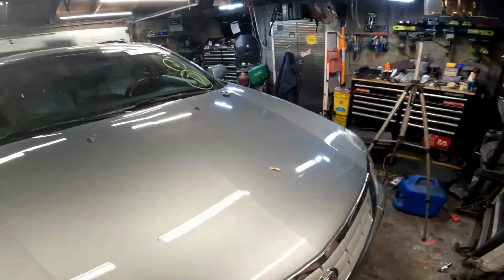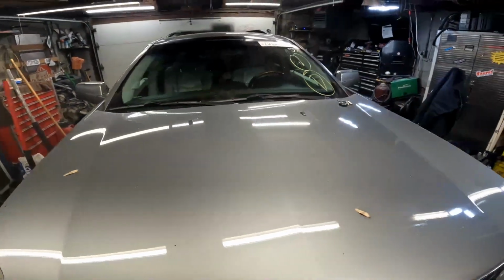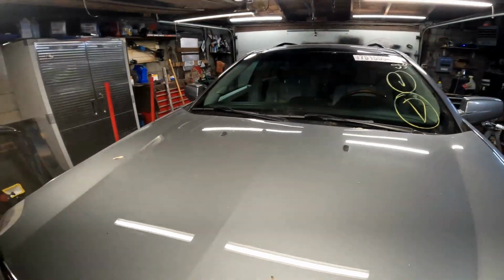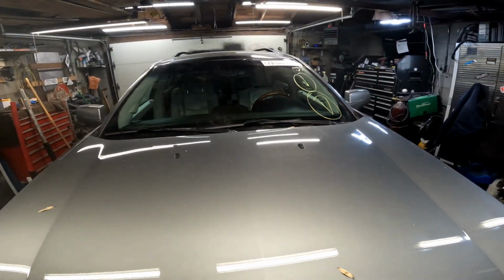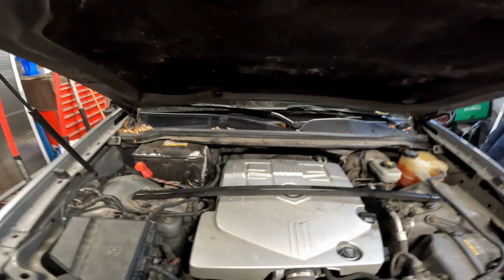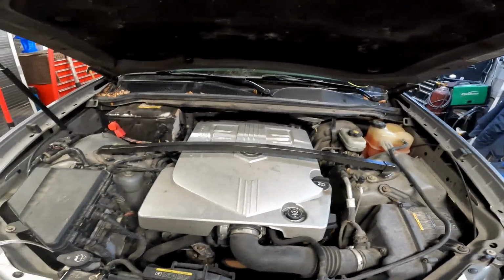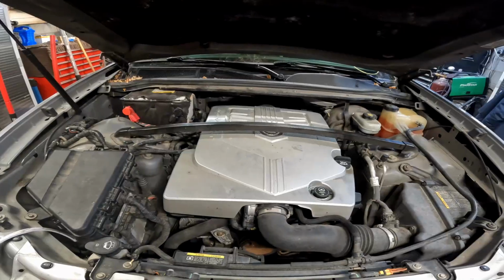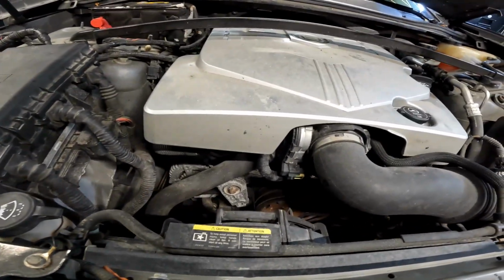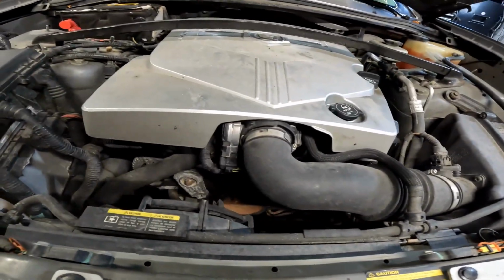So that's the outside. Let's pop this hood. Take a look. Ooh. See, I'm about to mess up. Got those keys sitting up there. Don't want those sliding down somewhere I can't find them. Get up here. Got that 3.6 liter V6 VVT. So this car is rear wheel drive. Looks like she has 2 belts under there, an accessory belt and a main belt.